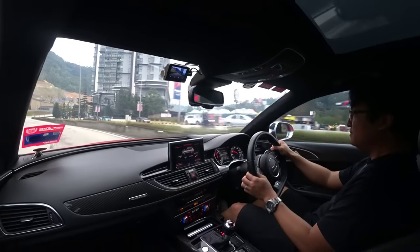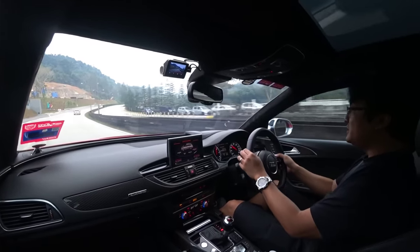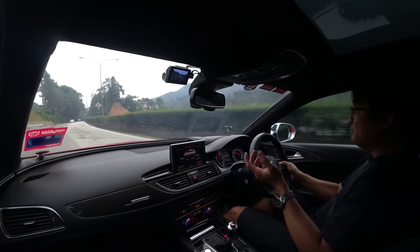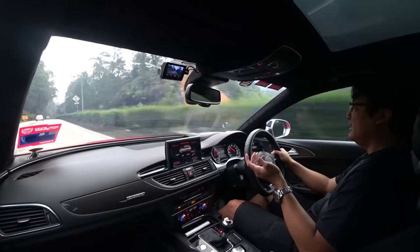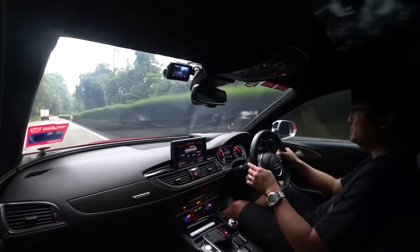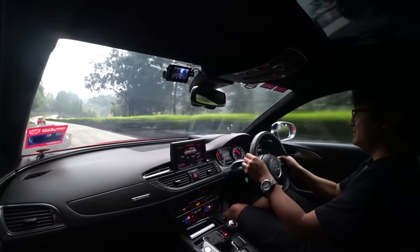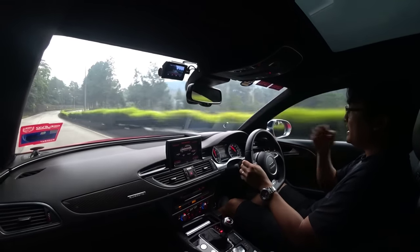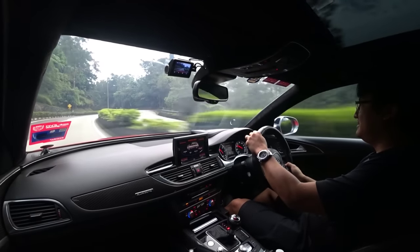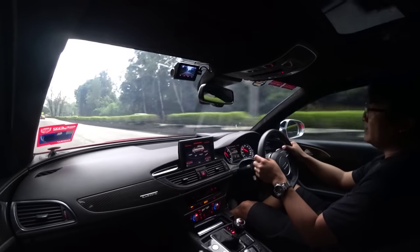You see what I mean? So I was like, wow. They let you option the car with carbon ceramic discs, but the brake lines are standard brake lines. You know? So, yeah. Hilarious. Oh, I'm very happy. After changing that, I have really good confidence with my braking.